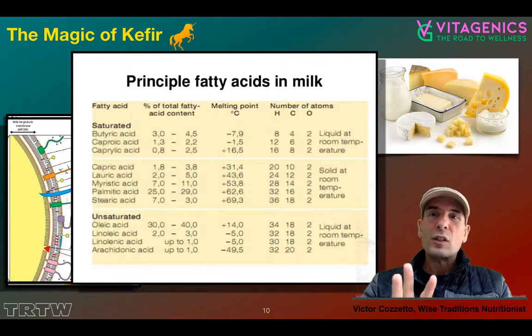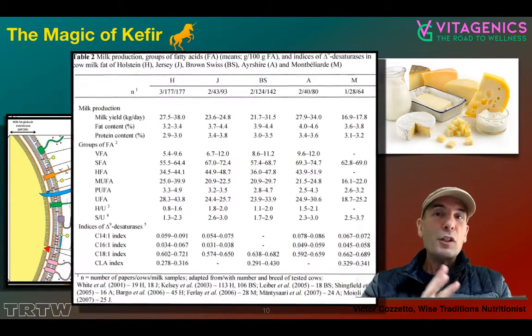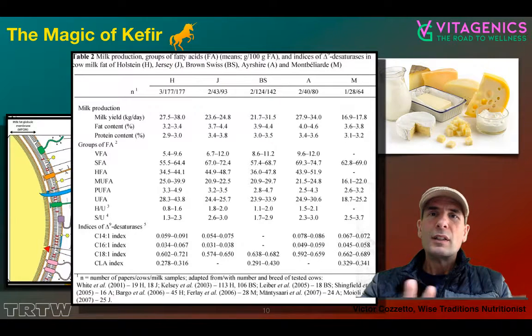Just taking a quick look here, this is a breakdown of the fatty acids in milk. Again, just to give you an idea of how complicated fat is. There is a lot happening in fat. Another way to look at it, in this case, this is a breakdown of the percentages of the types of fat with regards to whether it's saturated fat or monounsaturated, polyunsaturated, etc., and it's broken down by breed. So again, fat is not just fat. It's important, it's essential, and it's quite complex.